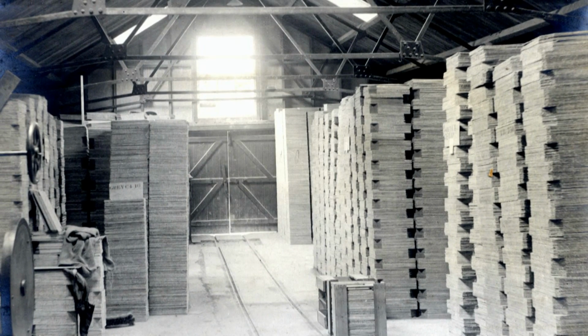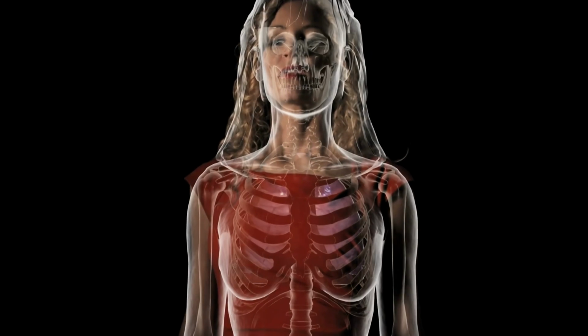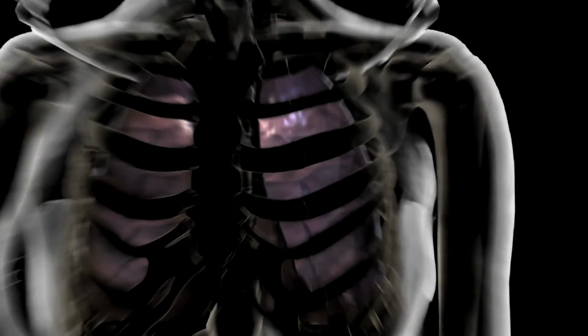Every day was like Christmas Day, because when they walked through the factory, it was snowing and it was asbestos dust. Edwardians were happily working with what we now know to be a carcinogenic killer.